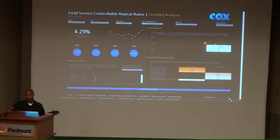now it says here's their repeat rate over the 12-month period. Here are the jobs. Here it's broken down to a job of the things that they control. And again, the detailed job that they have. And so now I can really get a profile of who this guy is and where he has opportunities to get better and coach him up. Not only that, it specifically talks about where the controllable issues break down for this guy.